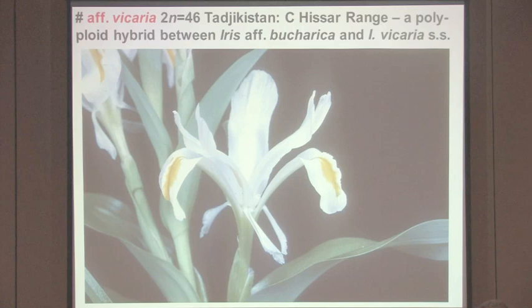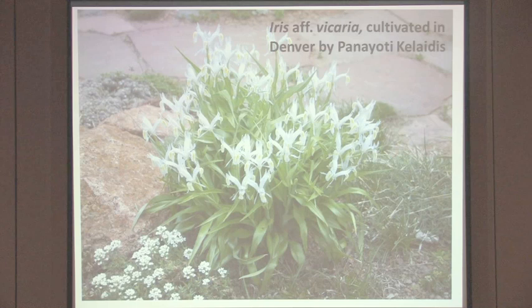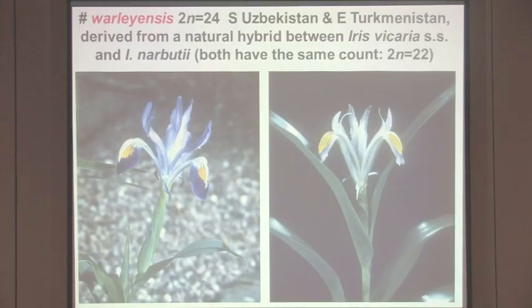A very different chromosome count because vicaria itself was 2n equals 22, and this, with double the chromosome count and then two extras, 2n equals 46. So it's a species that has evolved to fill an entirely separate niche. And usually it's smaller or dwarfer. Flowers are white with just a hint of purple staining on them. But apart from that, morphologically, they look very, very similar. And here's a lovely patch of vicaria cultivated by my old friend Panayoti Kalaitis in Denver, where I'm going this weekend. Clump forming, as you can see.